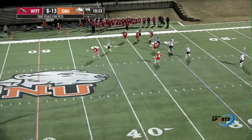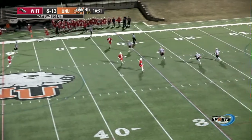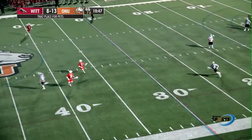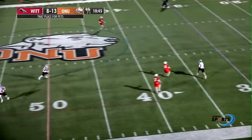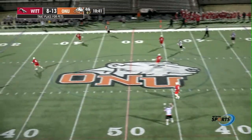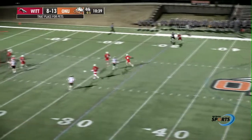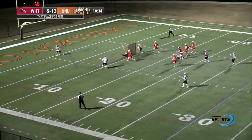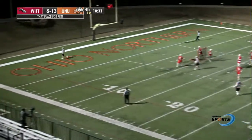And Northern will again win this face-off. They're doing a tremendous job as time goes along of continuing to just sort of push what they want to do. Groves with 2 goals on 6 shots for Ohio Northern. It's 37-25 in shots. Quick shot there taken, just goes wide.